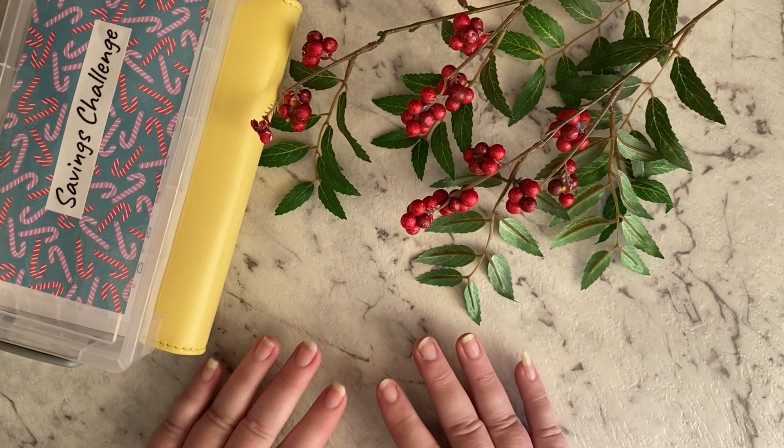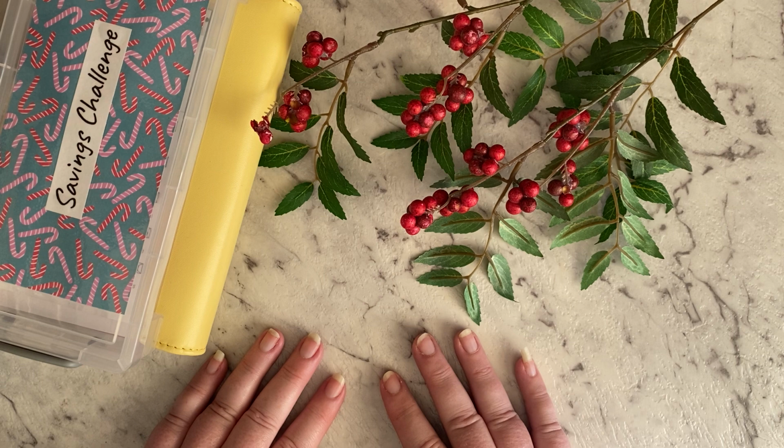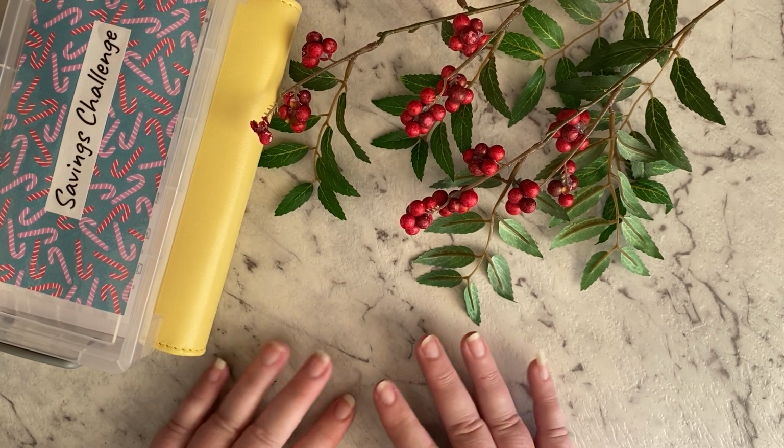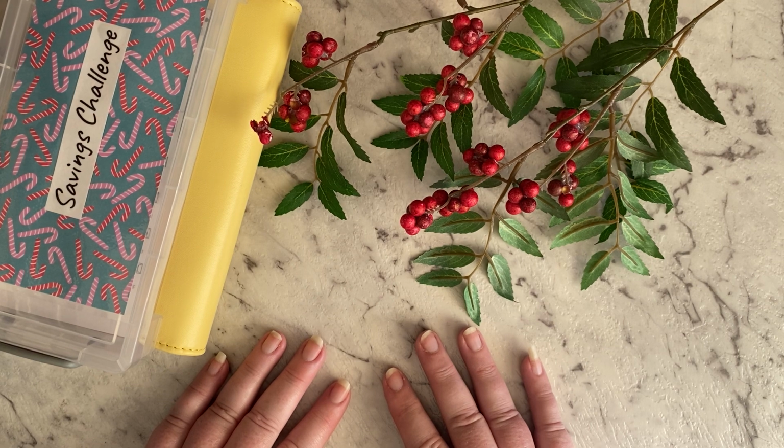So I do, like I said, I earn a lot through those two means. And like I said, sometimes you can either save it up for Christmas or you can just use it as you go. Another one that I've been doing is surveys.